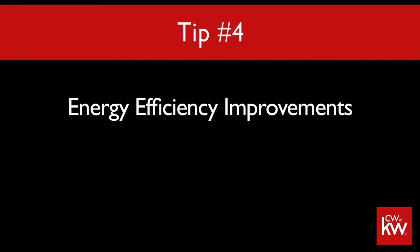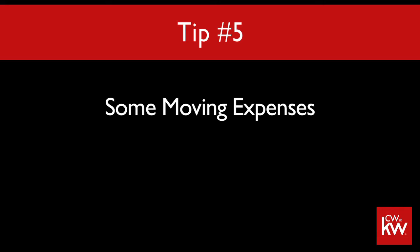Tip number 4 is a quickie. If you had any big improvements on the house, like adding energy efficiency items or things like that, you may want to look into whether you're able to deduct any of those types of items on your taxes. Tip number 5 is for my clients that made big moves from out of state or from across the country instead of just locally here in Central Florida. You may be able to deduct some of your moving costs, so be sure to look into that as well.